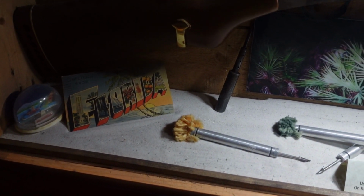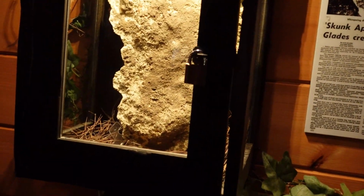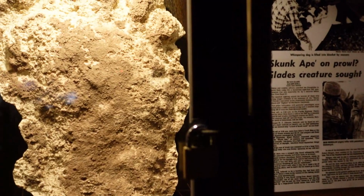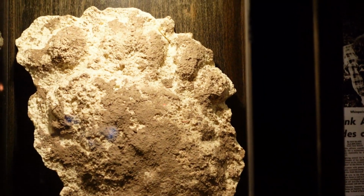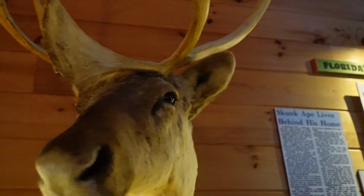A tranquilizer gun. The Bigfoot is so elusive, though. Nobody has ever been able to capture one. Another cast footprint. He knows, but he ain't saying nothing.